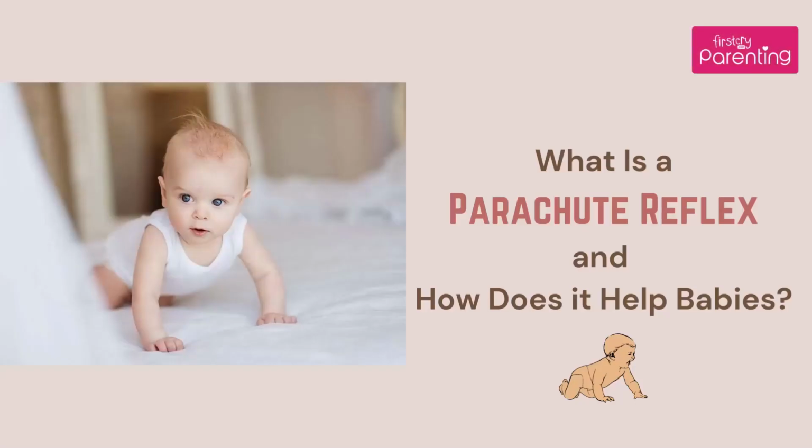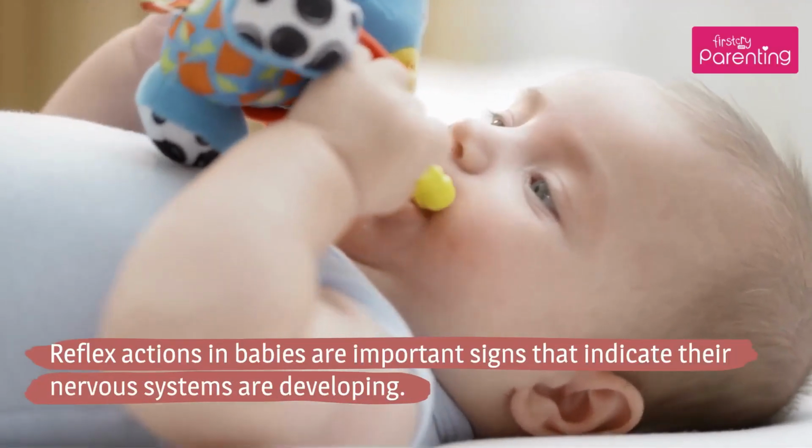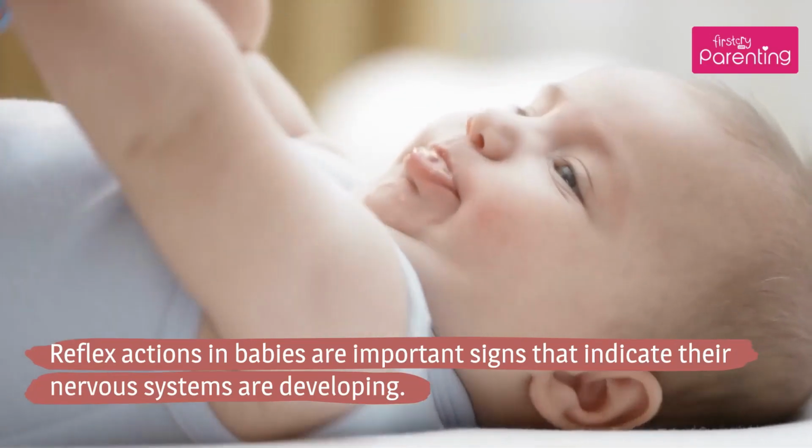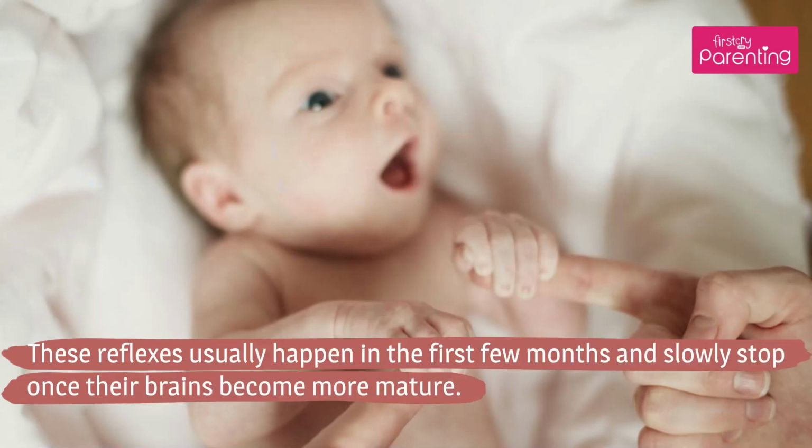What is a parachute reflex and how does it help babies? Reflex actions in babies are important signs that indicate their nervous systems are developing. These reflexes usually happen in the first few months and slowly stop once their brains become more mature.